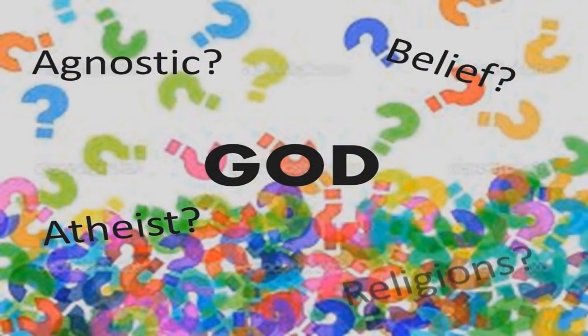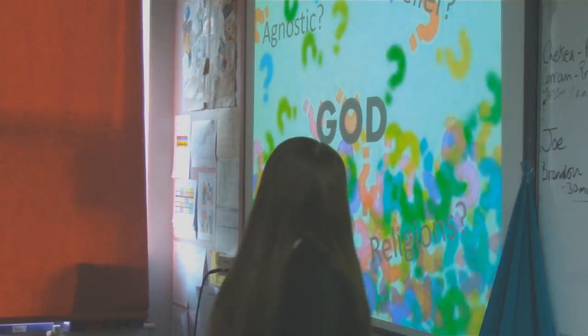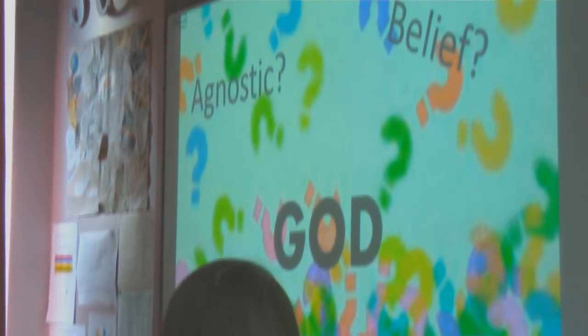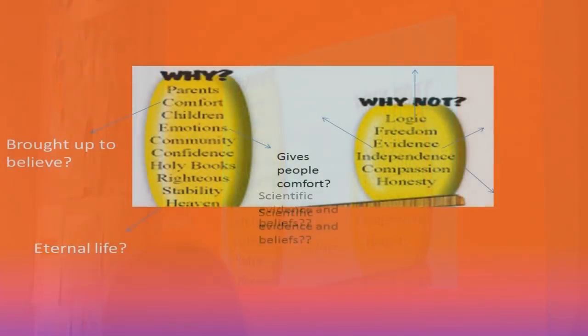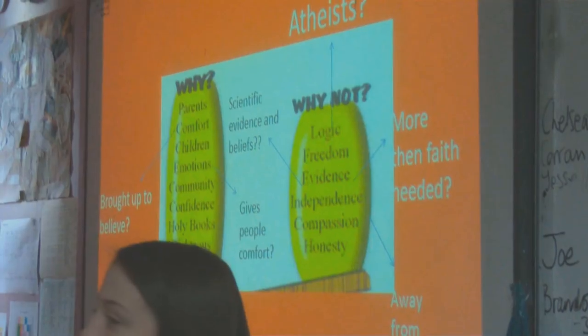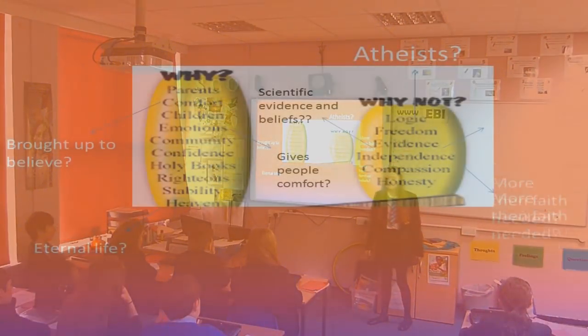Many people have different thoughts and feelings about God. There's agnostics, people who are not sure if there's a God or not. There's atheists who just don't believe there's a God and that's it. And there's the different religions that many people have. There's different reasons for why people do and don't believe. It could be because they're brought up to believe, like their families go to church and they believe family beliefs when they get older.